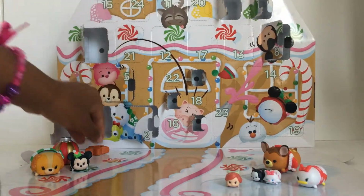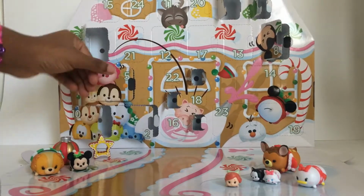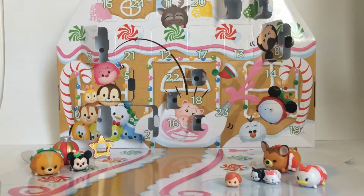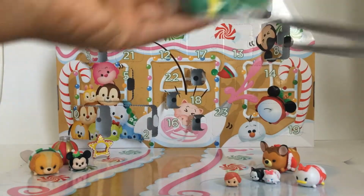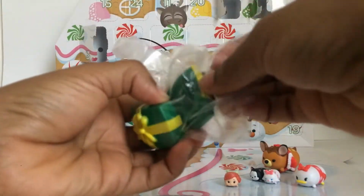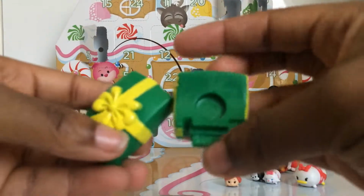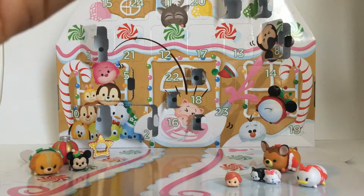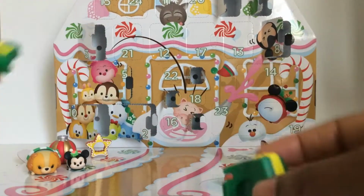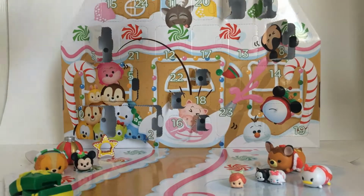Oh no, this is like 2 something or another. Let's see. This looks like an accessory. Definitely an accessory. Looks like it's a present. Whatever it goes on, it's a present. I'm not sure how to put this together, but I'm sure we can figure it out. Looking for 11 right here.